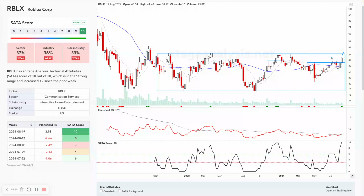And with such a large base structure, that would then project it much higher back up towards that original IPO level. You can see the stage analysis technical attribute score has risen over the last 3 weeks from a score of a 3 up to a maximum 10 at the moment. And the Mansfield relative strength line has crossed above the 0 line in the last week, which it's been below for the majority of 2024.